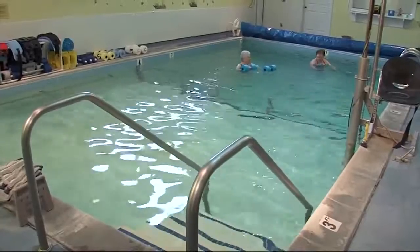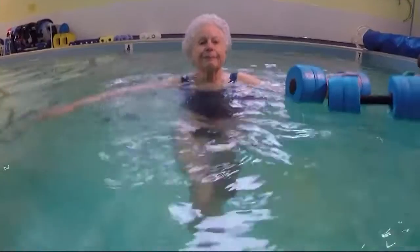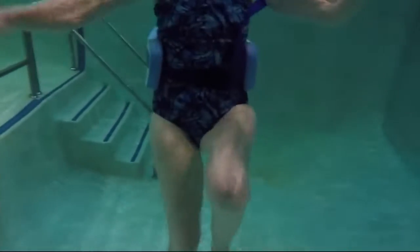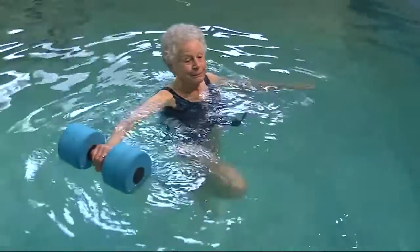It's been 3 or 4 years since Ruth has been prescribed aquatherapy, but she attends free swim sessions and does exercises she learned through therapy. And I can do everything. I can run, I can ride bicycle, I can do jumping jacks, I can do strength exercises that I can't do on land because of my back or my knees.